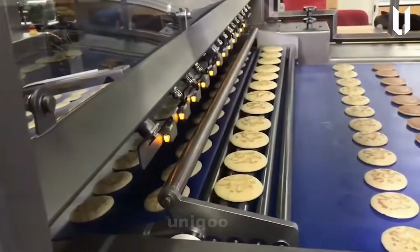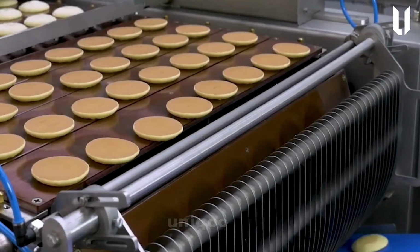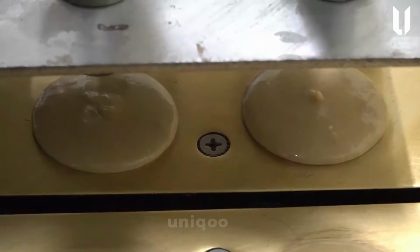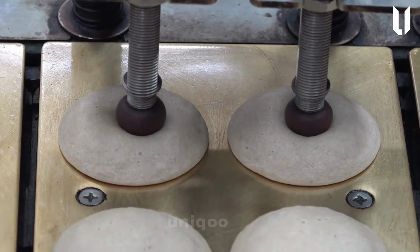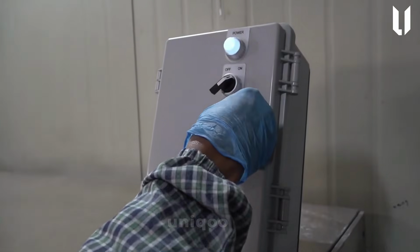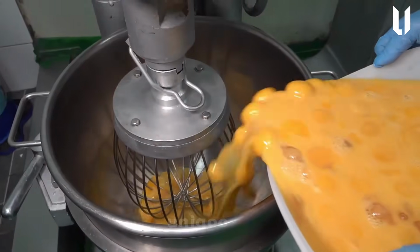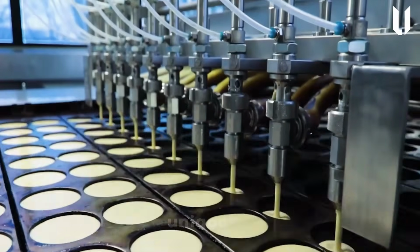Let's take a look inside a factory where thousands of pancakes are made every day. Using fresh ingredients and advanced machines, the factory produces soft, fluffy pancakes that taste just like homemade ones. The process starts by mixing flour, eggs, milk, and sugar into a smooth batter.